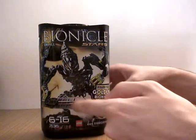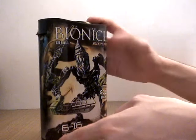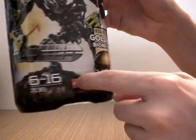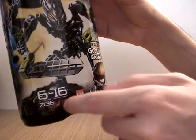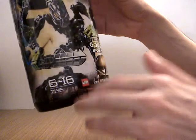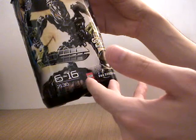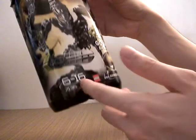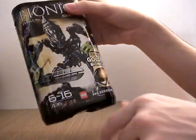Of course, you got the Skrall in the front, and in the background you got the golden O looking nice. Of course, the ground also changes in every canister, so this time it's rock, and for example on Tahu it was some kind of fire exploding in the background. So really nice little details which have been used since 2001, I guess. So it's really nice to see them still in 2010.